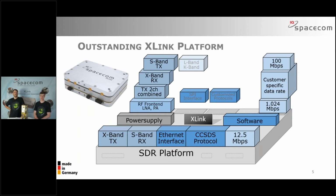As I already told you, the radio front end can be exchanged, therefore it can be adapted for L-band or for higher frequency bands. Additional radio front end components are needed, but therefore this platform is very, very flexible.